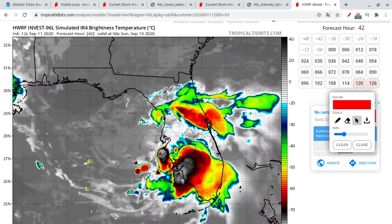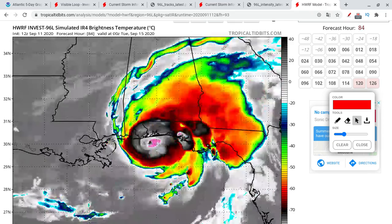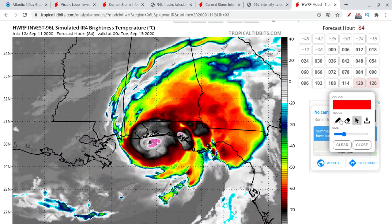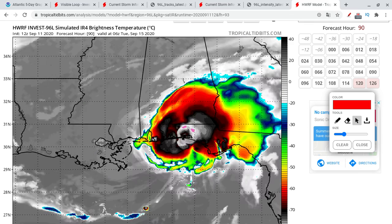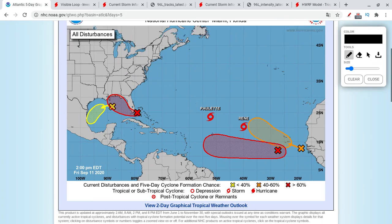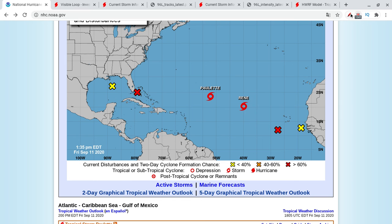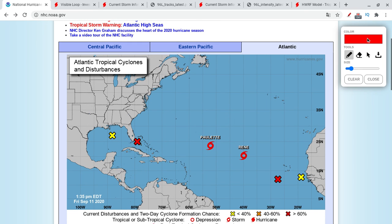And then look at that. It crosses, strengthens, develops a small eye, believe it or not. Look at that. It does develop an eye and make that landfall. Okay, guys? So here is my prediction right now from what we have. Let me go back to the 2-day graphical outlook. I'm going to show you guys right now what I think is going to happen. I'm going to make my cone.